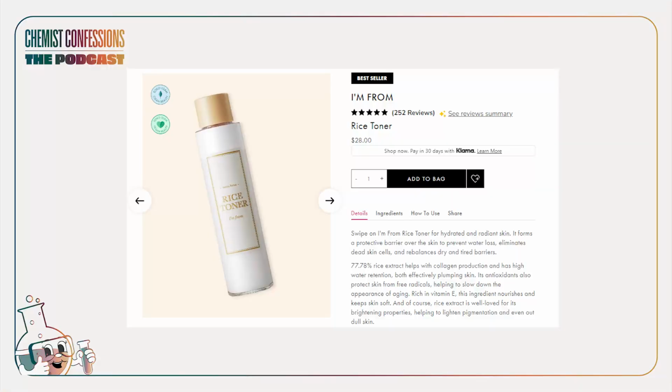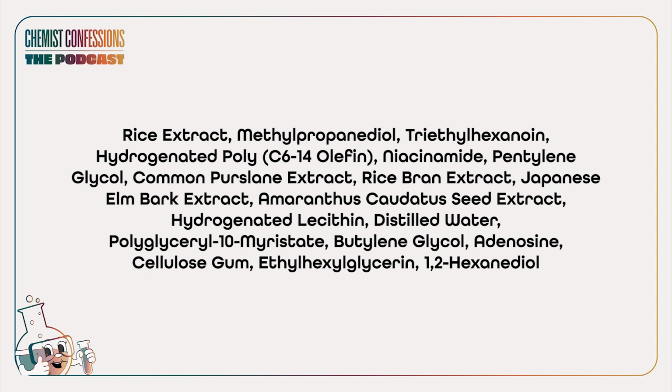Yes. Moving on. We're going to talk about the I'm From Rice toner. It looks like a milky toner, but it really isn't. I believe that's just what's coming from the rice extract itself. I'll read a few ingredients from the INCI list. So rice extract is the first. Then you got methylpropanediol, triethylhexanoin, hydrogenated polyC6-14 olefin. You got niacinamide, pentylene glycol, common purslane extract, rice bran extract, Japanese elm bark extract, a bunch of other extracts. And at the very end, you're gonna see polyglyceryl-10 myristate, which is a solvent, butylene glycol, cellulose, and so on. So this to me will fall in the same consideration as the heartleaf extract type toners, because instead of water being the top ingredient, you have some sort of extract as the number one spot.